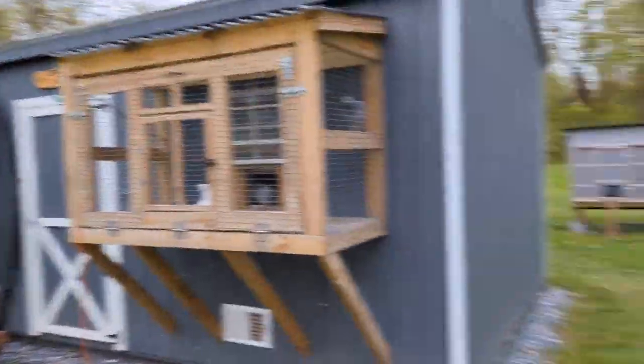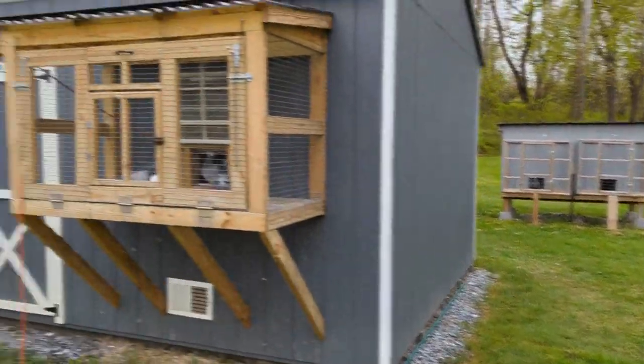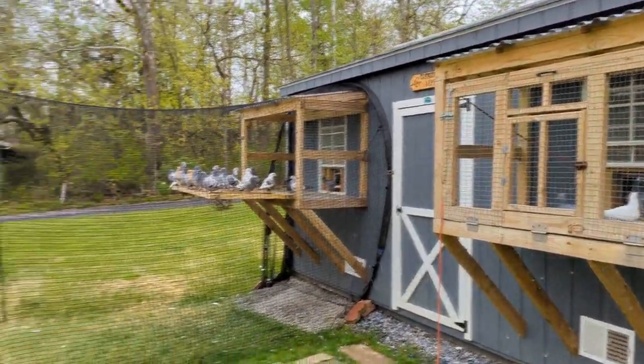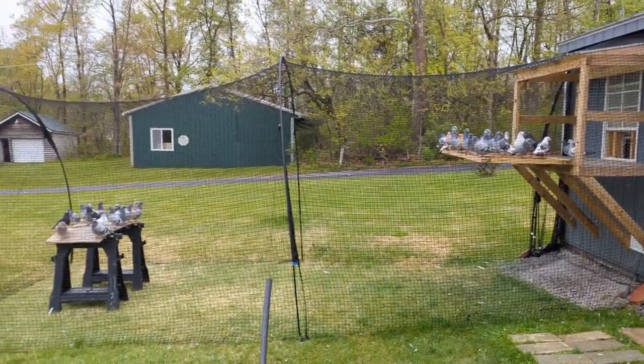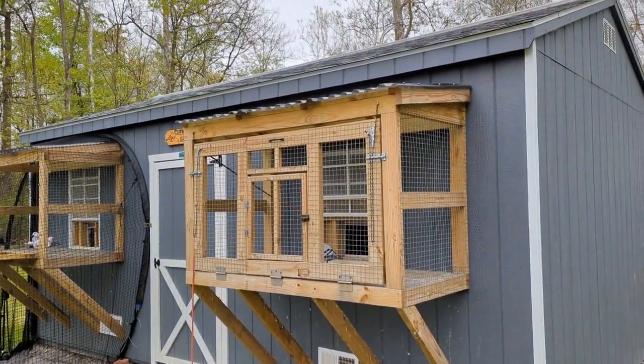I need another loft right here on this side just to race out of for my old birds, and then my young birds can race out of these two sections. Oh well, maybe someday. Fixing to load the old birds up here in a few minutes.